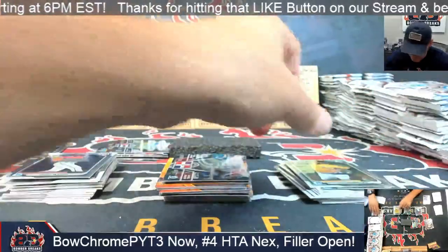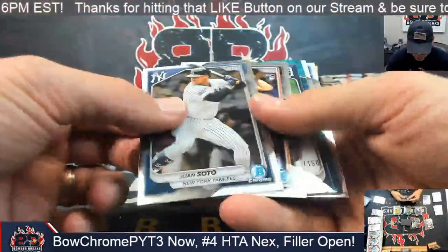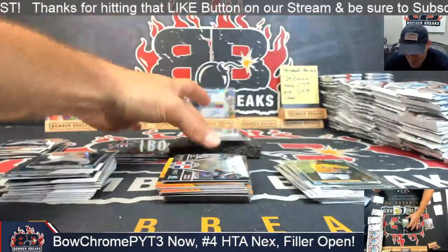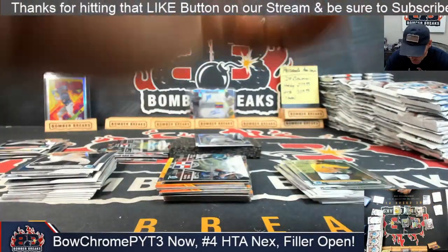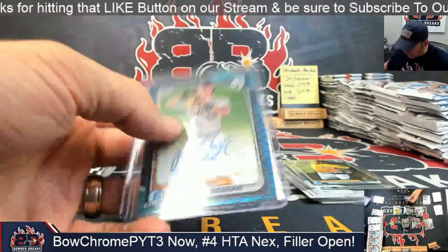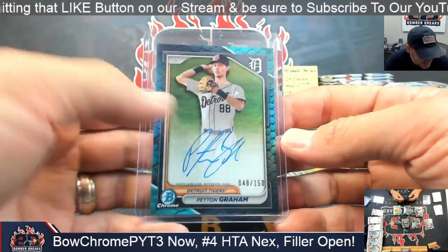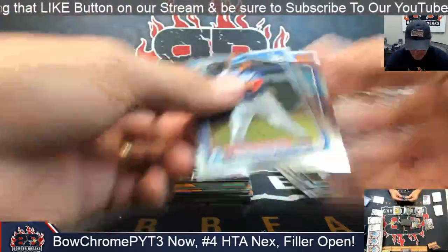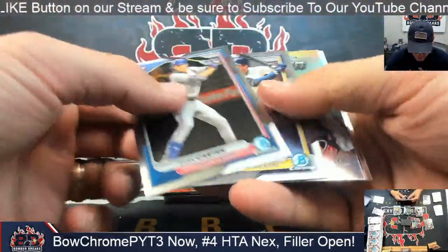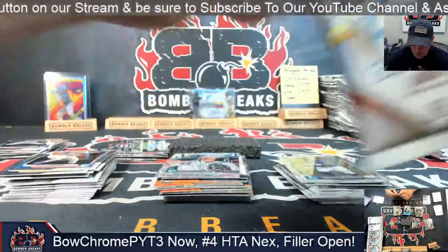Mariners. Detroit's Peyton Graham. Blue dragon print. Nice hit, Brett. Olson Montgomery with his first Bowman card.